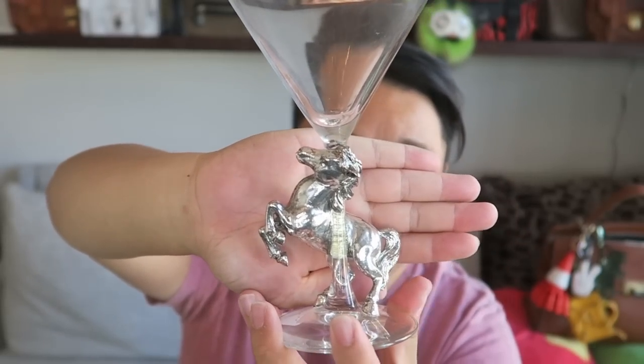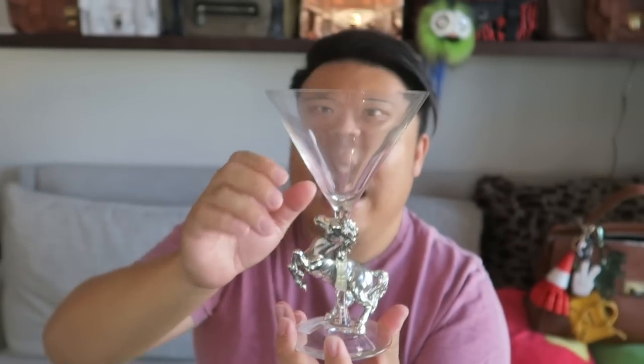Okay, so up next, I had to get this martini glass. I don't know exactly what this is. I don't drink alcohol, so I don't really know what all the cups are for. But this was $6, and there is a cool silver horse on there, and I just noticed that it's chipped, but I actually think it's because I chipped it. But it's cool. I'm probably never ever gonna drink out of this.